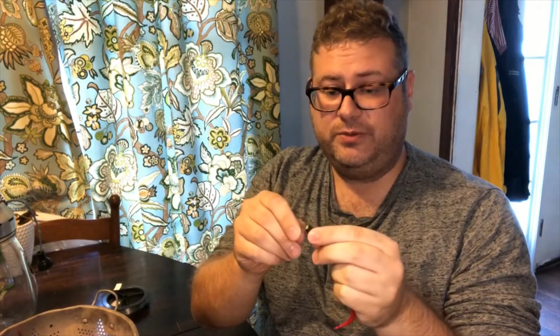It's really easy to do. All you do is just pick your pepper. I did rinse these and dry them a bit, and then you just thread your needle, go through the top, and just make a string.